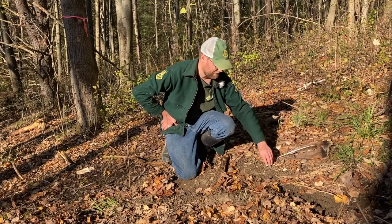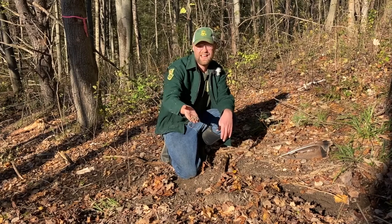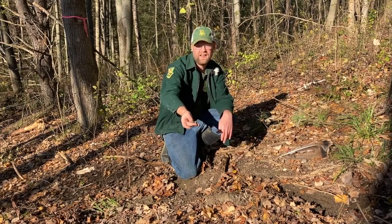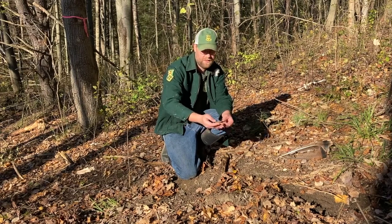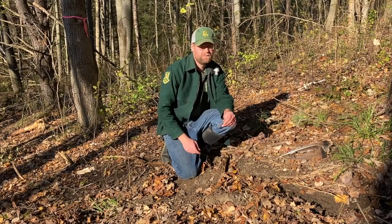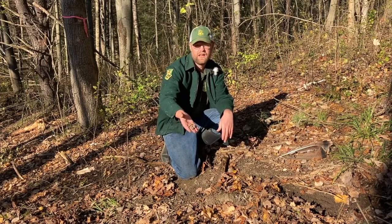Other types of sign that we're going to be looking for during our travels would be turkey scat. So a scat of turkey is typically long and stringy and kind of together, just like you can see in my hand. And this piece here has several portions of it where it's stringy and shaped differently. And this would be a good example of tom turkey scat.